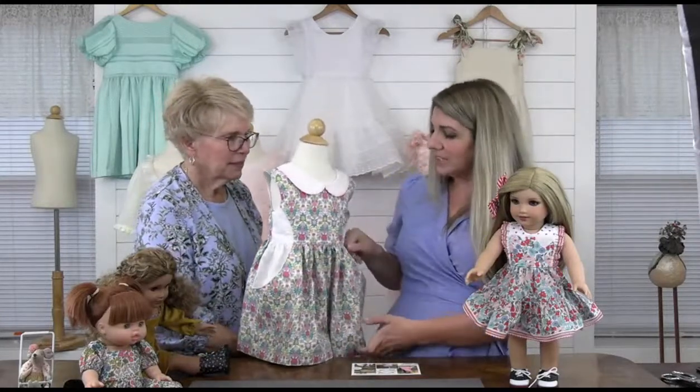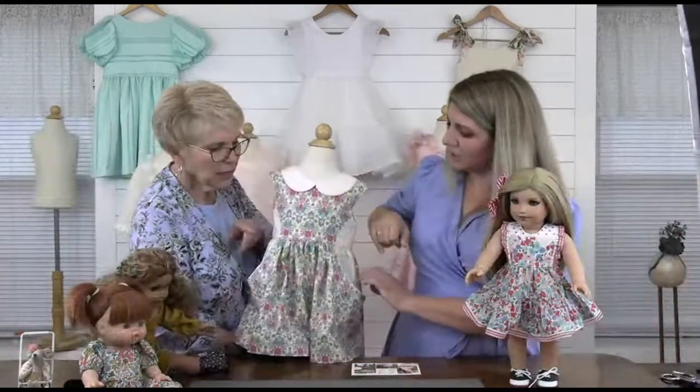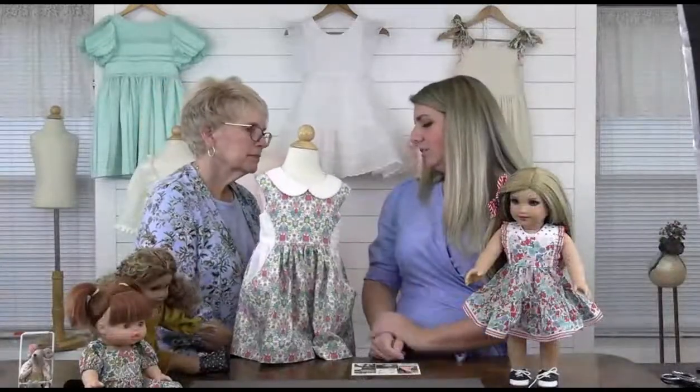And one of the things that I really love about this design is the way it kind of goes up on the side here. Well, this little princess line is always flattering. Yeah, it really adds just a touch, you know, of.